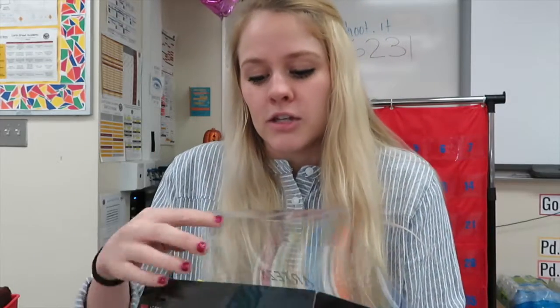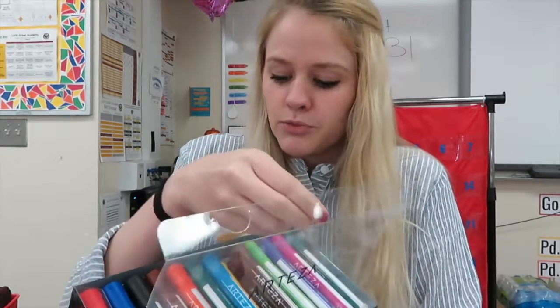I did just open the package, but this is what they look like. And these are all the colors, so there's multiple ones stacked behind it to add up to 52. So these are really, really nice, and I'm excited to use these.